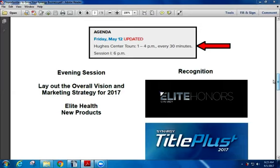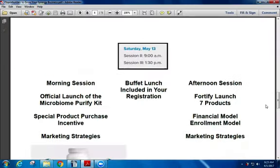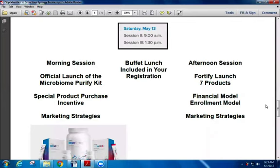And then when we get into Saturday, in fact, why don't we just move into Saturday? Let me move this down here a little bit. So Saturday is broken up into two sessions. Session number 1 starts at 9 a.m. and it's the official launch of the Microbiome Purified Kit.